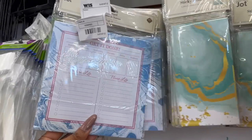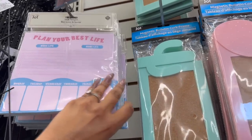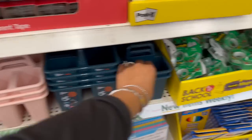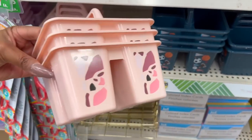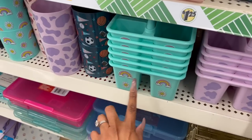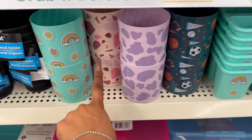And then look, get it done. Work life, home life. Plan your best life, work life, home life. Those are cool. And then they have those every year. And these are also pretty cool. These little small craft caddies. So they have it for the boys. They have this one in the pinks. They have the purples. And then they have this color blue. And then they also have the pencil holder to match, which I thought was pretty cool.